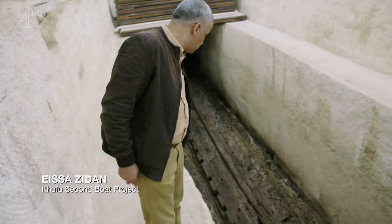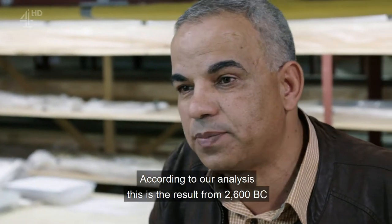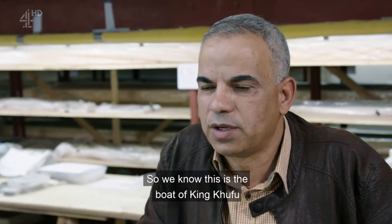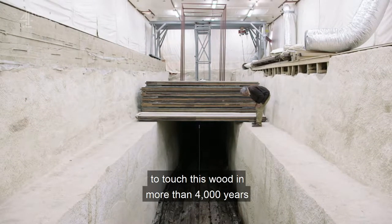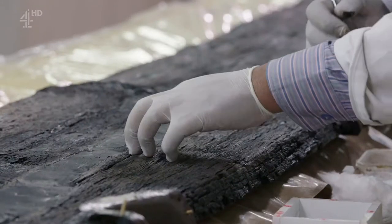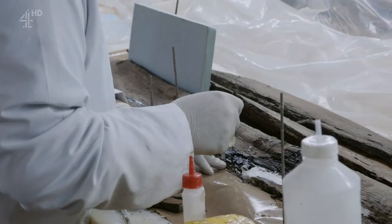Esther Zidane oversees the excavation. According to our analysis, this is the result 2600 BC. This is the same period of Khufu pyramids, so we know this is the boat of King Khufu. I was very happy because I'm the first man to touch this wood in more than 4,000 years. Figuring out how this boat was built could help investigators understand the shipping technology that was used to transport stone from distant quarries to the pyramid's construction site.